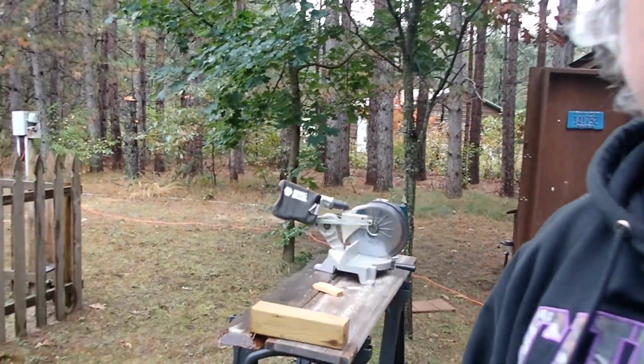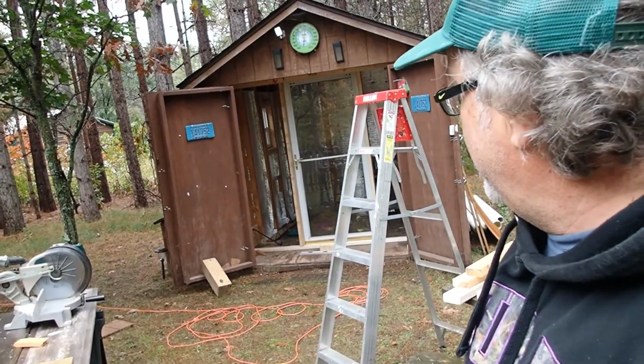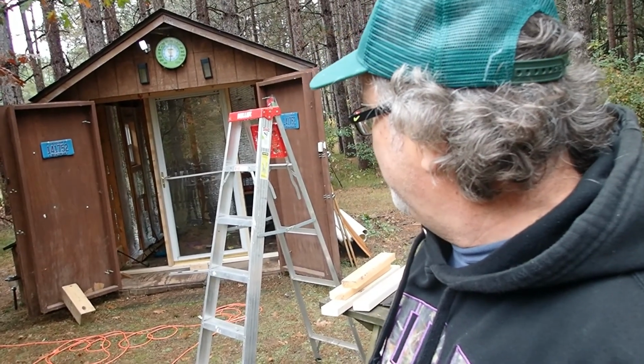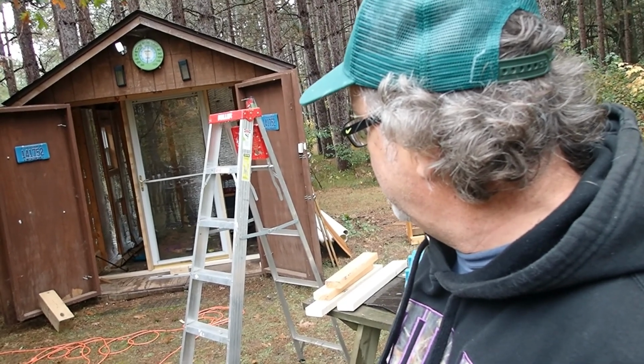Hey, good morning. It's Monday. A little after 9 a.m. I had to wait out the showers. We had some showers this morning. But I got some pretty good progress yesterday. Did a lot of prep work. Getting ready to lay down the boxcar siding.